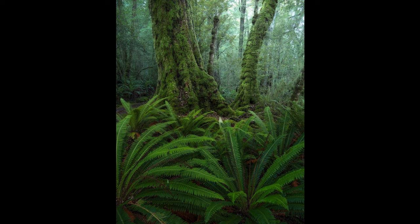Unfortunately, we didn't make it to the forest that day, but here's a couple images I got the next day.